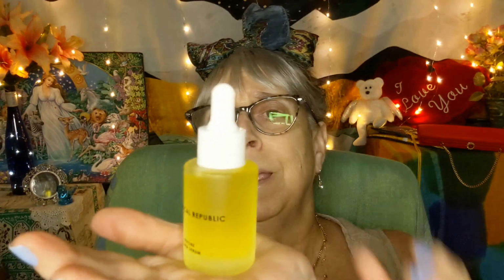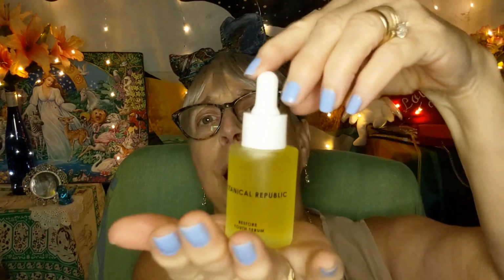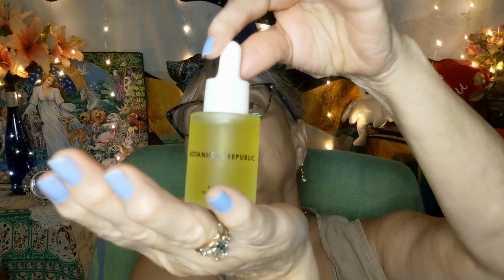Let me see, what was I paying for my serum that lasted me quite a while? I think I was paying $50 or $60, but I'm going to hold this in my hand so you can see about how big it is. And it's a beautiful glass bottle, frosted glass, with a dropper.